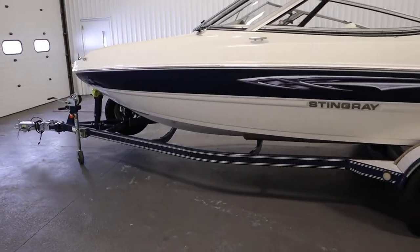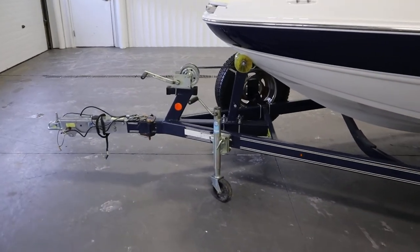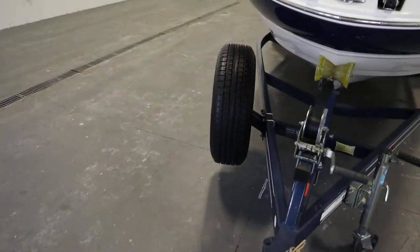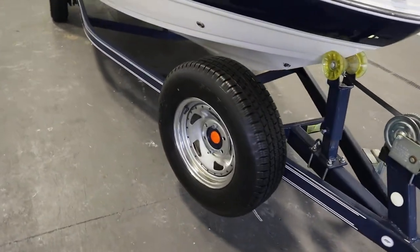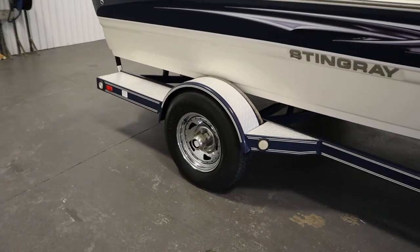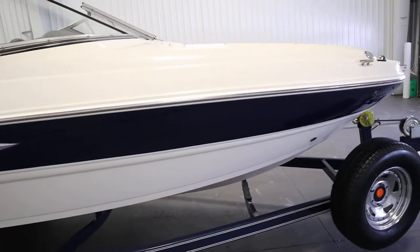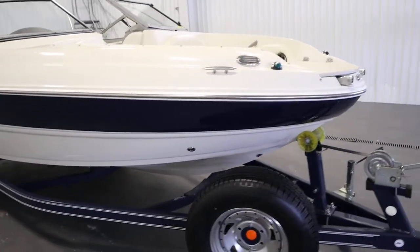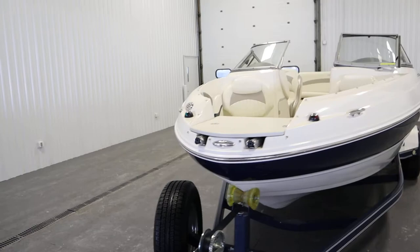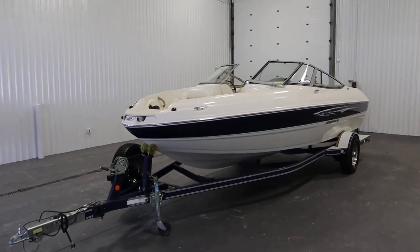And it comes on a Tennessee bunk trailer with swing tongue, swivel jack, spare tire with mount, 15-inch wheels, and fenders with steps. Once again, this was a clean 2013 Stingray 208LR with only 66 engine hours.